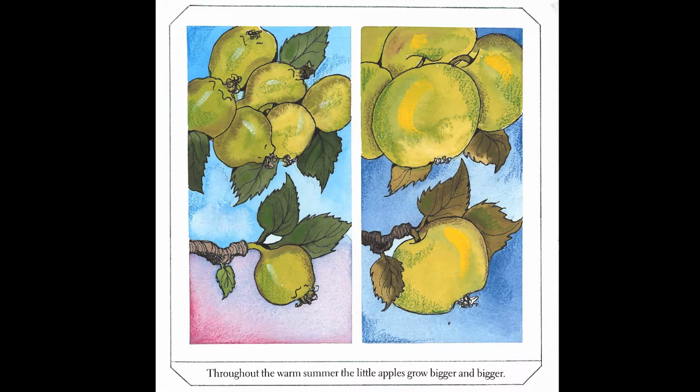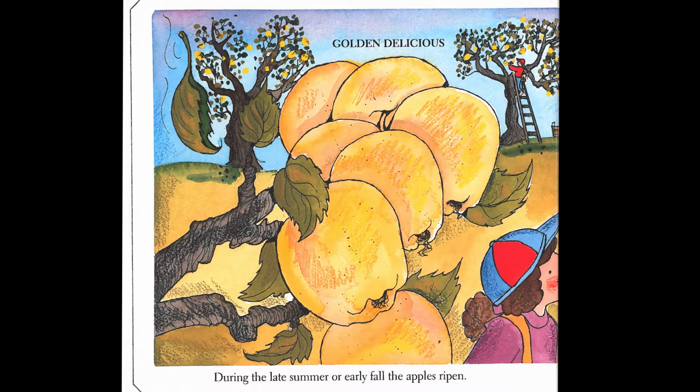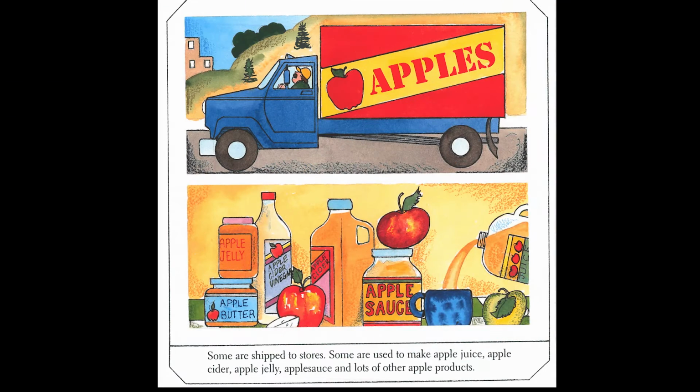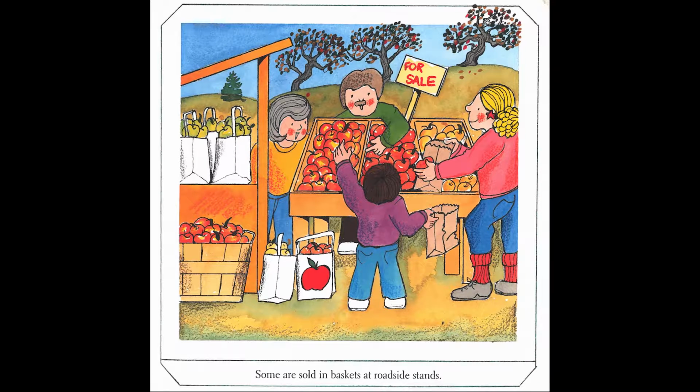Throughout the warm summer, the little apples grow bigger and bigger. During the late summer or early fall, the apples ripen. When the trees are loaded with ripe apples, it is harvest time. Workers pick the apples by hand. Some apples are shipped to stores. Some are used to make apple juice, apple cider, apple jelly, applesauce, and lots of apple products. Some are sold in baskets at roadside stands.